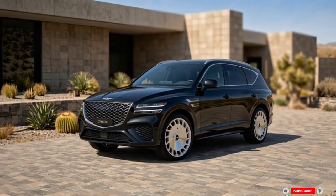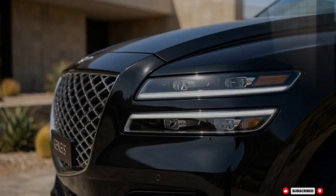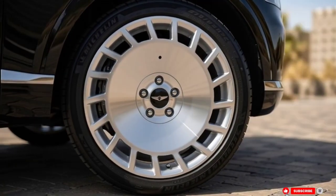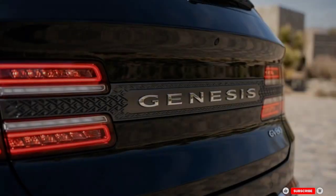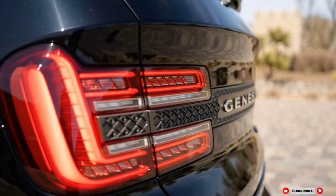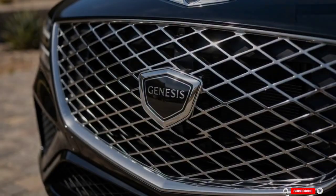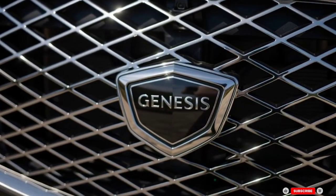The luxury automotive world is currently in a state of absolute panic because Genesis has finally pulled the curtain back on a machine that threatens to make the reigning kings of the segment look like relics of a bygone era. For decades, the Range Rover and the Mercedes-Benz GLS have held an iron grip on the ultra-luxury SUV market. But the 2027 Genesis GV-100 is not just here to compete. It is here to completely dismantle the established order.